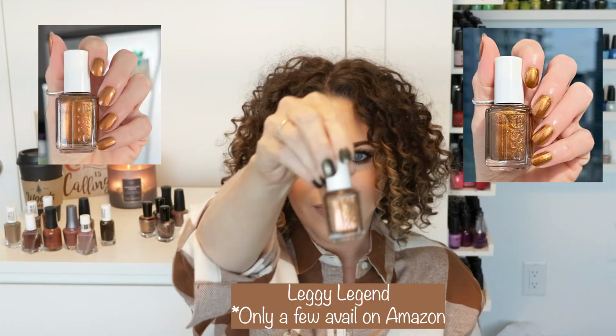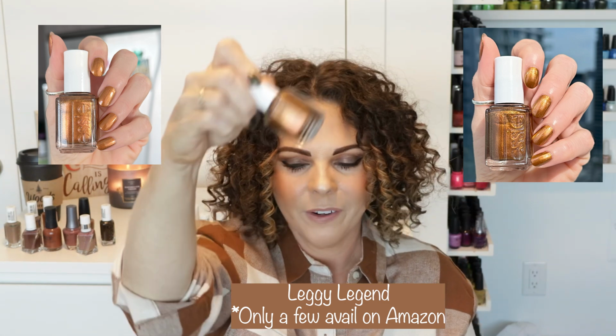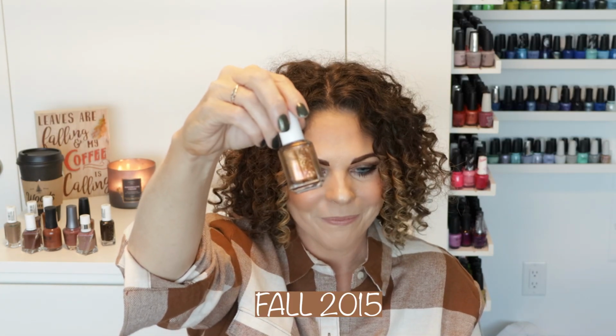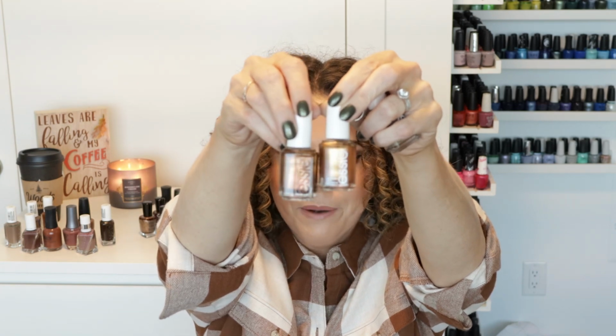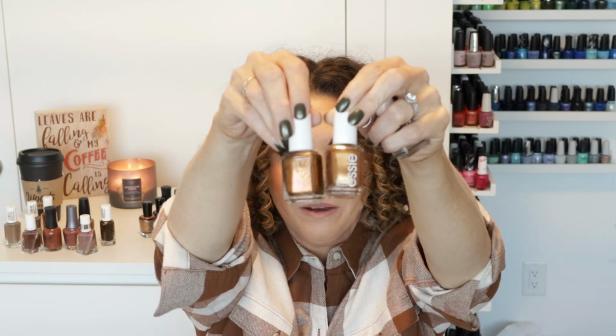And Leggy Legend. Leggy Legend is a freaking legendary Essie polish. This was released a long time ago, but it still applies. It's so good. It's still so fun. It's still so pretty, and I'm calling this a brown. Here you can see how they are compared next to each other. And again, I will insert some swatches for all of these, and then I'm going to compare these on the nail as well.